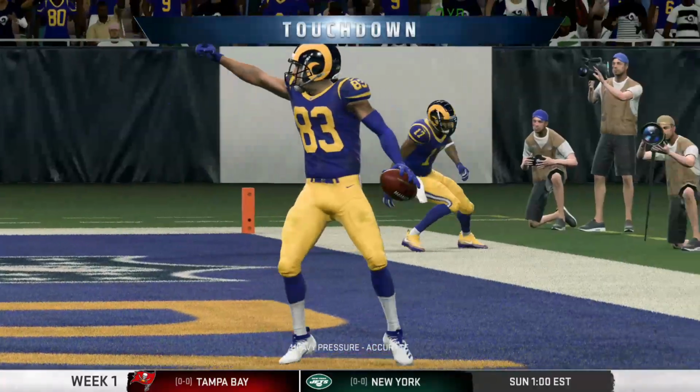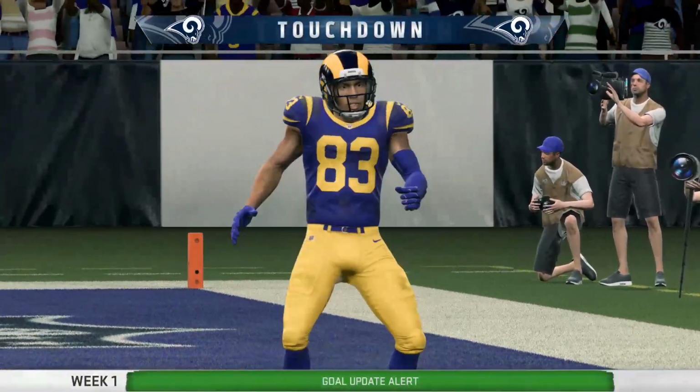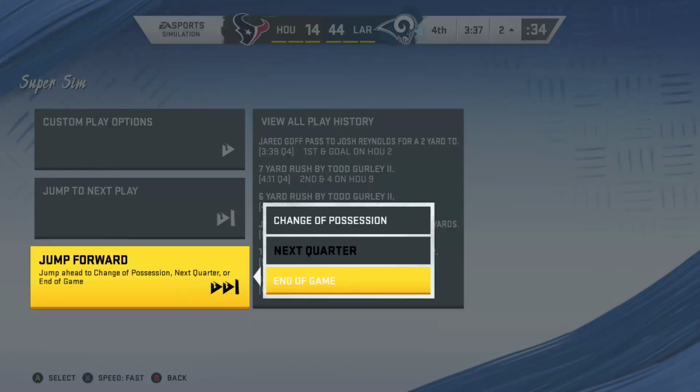And this is caught. He's got it. Touchdown, LA. That's it, baby. All right, game's over. Touchdown passes now for Jared Goff. Game's over. Just going to sim the rest.